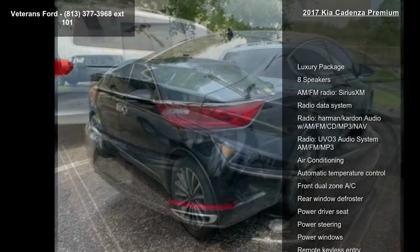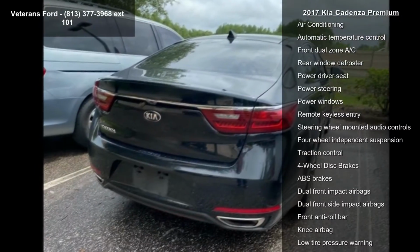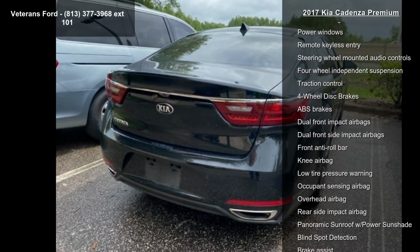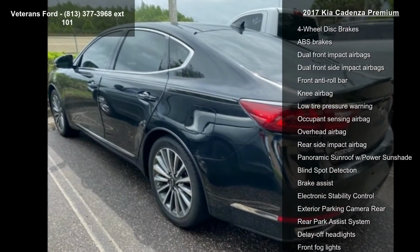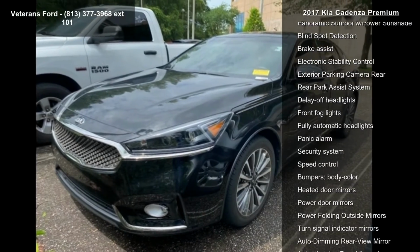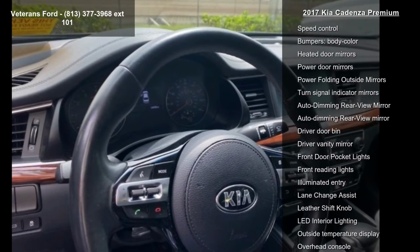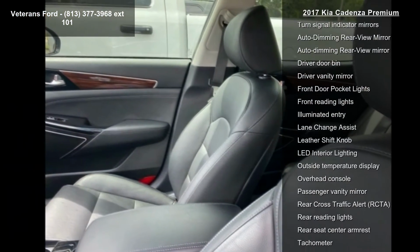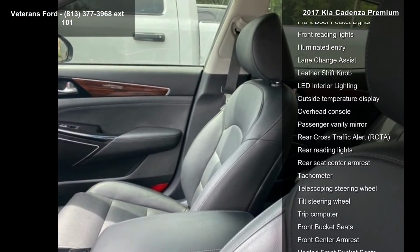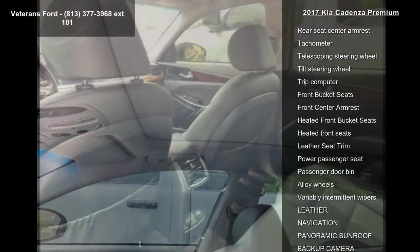Some of the top features included with this vehicle are luxury package, 8 speakers, AM/FM radio, Sirius XM, radio data system, radio, Harman Kardon audio, AM/FM CD MP3/nav, radio, audio system AM/FM MP3, air conditioning, automatic temperature control and front dual zone AC. If you are looking for a solid pre-owned car, this might be the one.